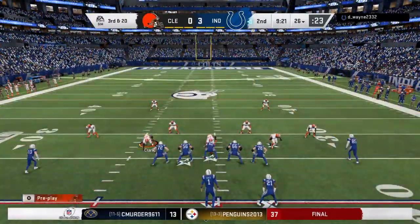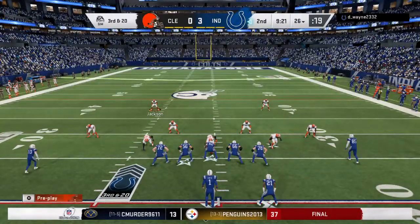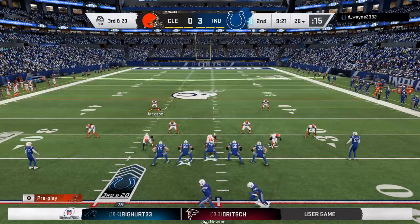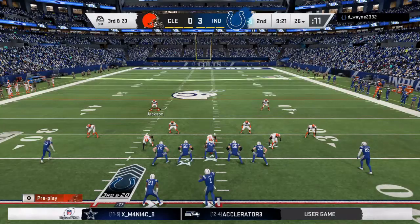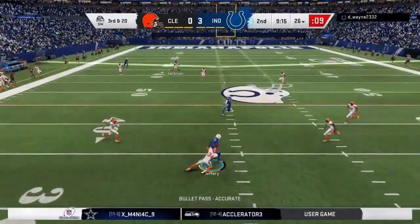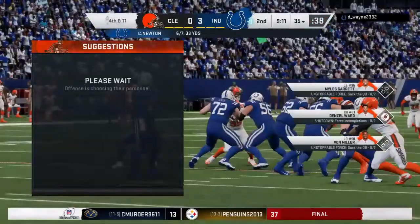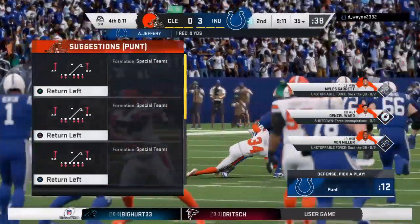An incomplete pass on that last play, and that means they'll need to come up with something here on 3rd down. Out of the gun, Newton. And a reception made by Alshon Jeffery. They do get 9, but it leads to 4th down. Fired that one in there, able to make connection on a nice in route.